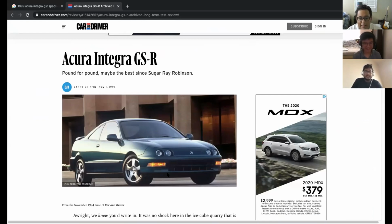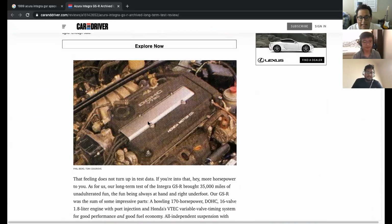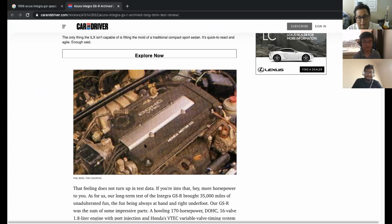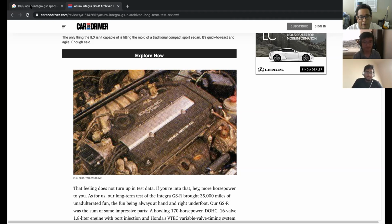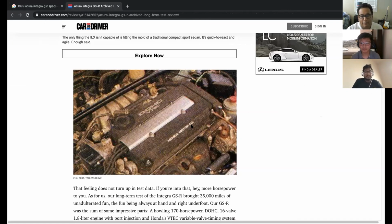But the thing that makes the GSR great is that it has this legendary B18C motor, which is honestly incredible. It revs out to about, I believe, 8,000 RPM. I've got the numbers right here. It's a 1.8 liter, 170 horsepower, 128 foot-pounds of torque. I know that the red line is close to 8, if not 8.